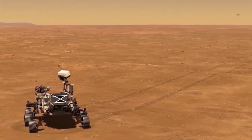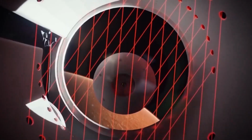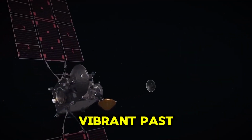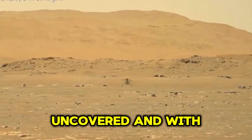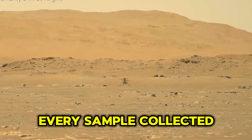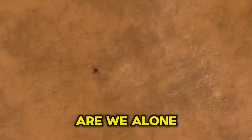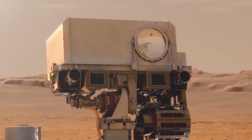It has reignited our curiosity and our sense of wonder. Its discoveries have reminded us why exploration matters. Mars, a cold and desolate world, has revealed itself to be a planet with a vibrant past, a planet that may still hold secrets waiting to be uncovered. And with every rock analyzed, every sample collected, Perseverance brings us closer to answering the ultimate question: are we alone in the universe?